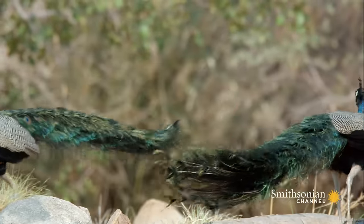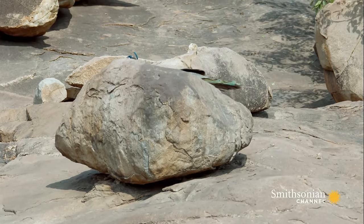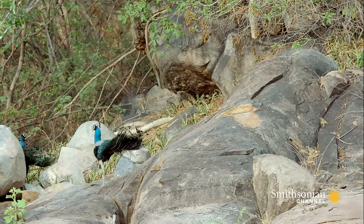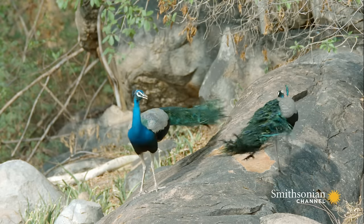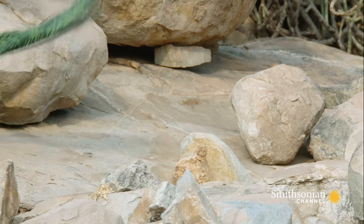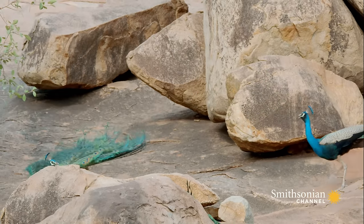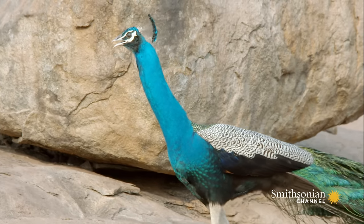Within the lek, each male has his own small territory. And it's annoying when the neighbors start trespassing on your turf. No self-respecting peacock is going to share. Keeping it clear of intruders can be a full-time job. Having successfully defended his patch, now all he needs is the females to turn up.